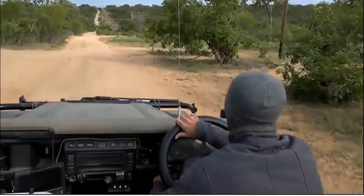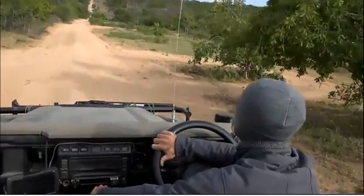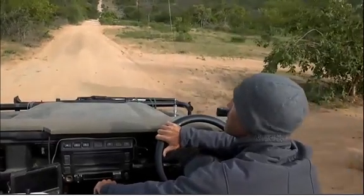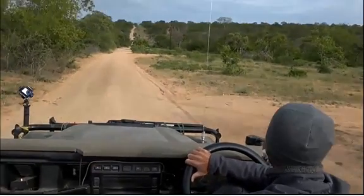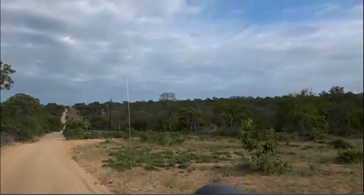I'm just worried we're going to lose signal here. So while Sam is moving to the wild dogs, we're just going to turn the engine off and drift slowly down here and see if we can find something interesting to tell you about.